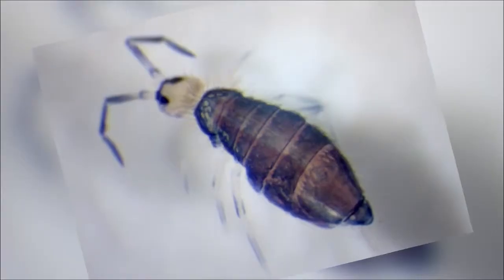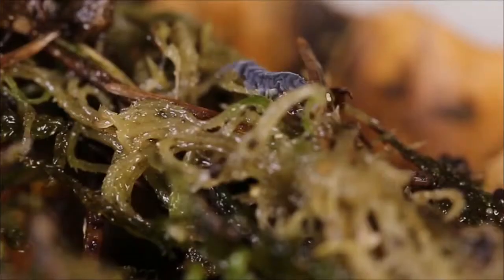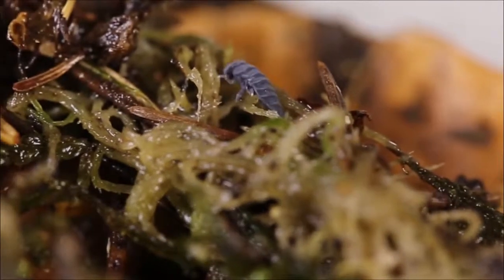We would like to introduce you to a project related to surface properties of a small group of animals called springtails or collembola, which have very unique properties in terms of wettability and resistance against wetting.